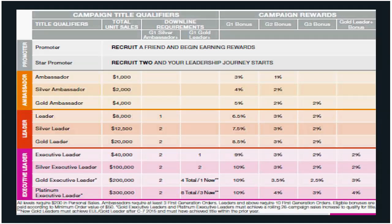I actually have a gold leader on my team right now, and I can tell you that she was able to quit her job and make Avon her full-time job, just from the team of people that she's brought into Avon. So you can see she's at 8.5% of what the people she's bringing in sell. And it goes down to the next 2 generations on her team. So not only is she earning from the people that she's brought in, but she's earning from the people that they've brought in and they've brought in.